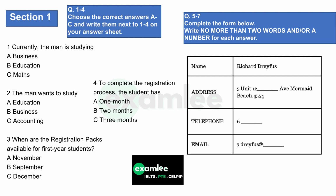Well, you've got to have one to register. You can enroll at the university at any time after you receive a registration pack. These are usually available from September for first-year and transferring students, and from November for returning students. On the basis of the information contained in the registration pack, you should attempt to make a firm choice about which courses to study before completing your form. I see. So I've only got a month to get my registration pack in. Can you send me one?